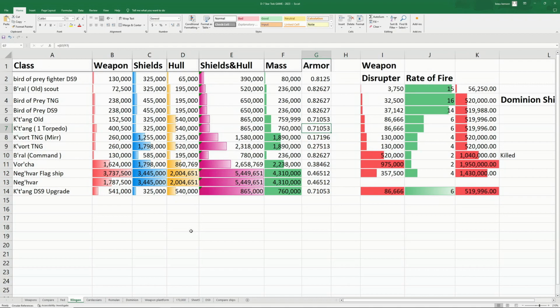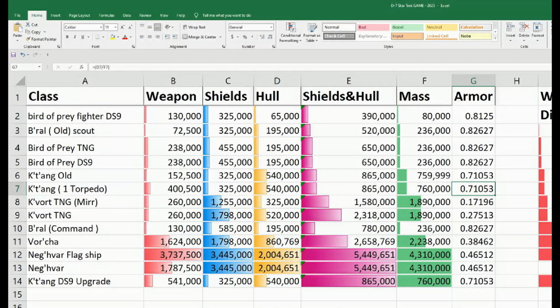I'll use a bird of prey as a prime example of this. So what we see in Star Trek and the other manuals is that the bird of prey's mass is 236,000. Find this page here, which is in this book. So I'm going to look at what they call a bird of prey scout, which is the K-22. In the manual I have, it says the weight is 47 megatons, which is nowhere close to what it should be.